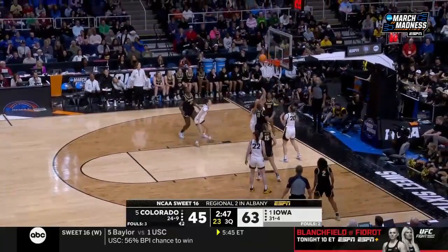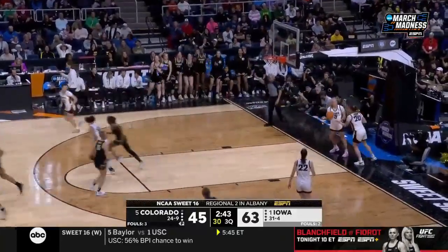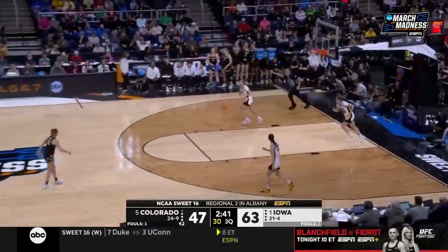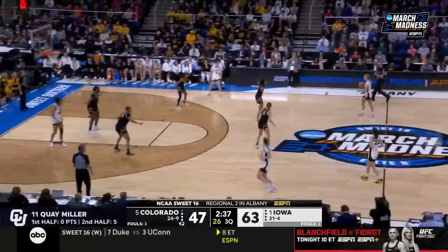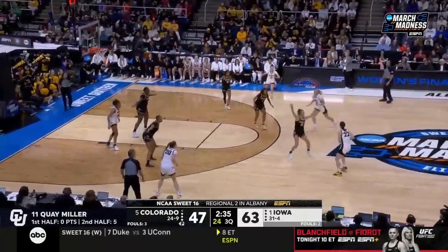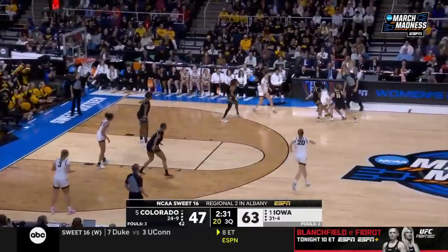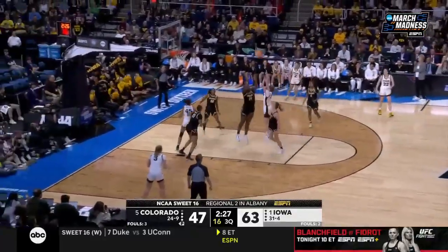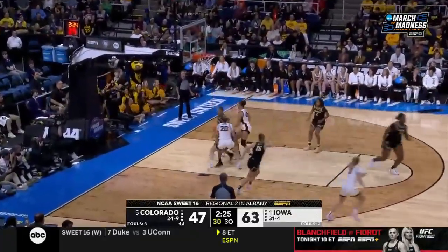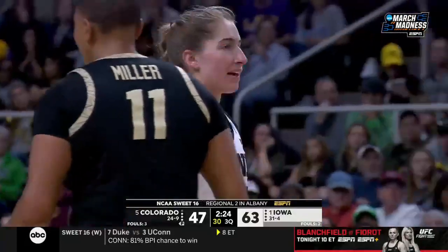Into Miller. Miller, unable to finish the first time, does the second. Here's Clark. As the dribble knocked away, here comes the trap, passes out of it. Martin drives it, leaning, doesn't get the roll. Miller the board, and a whistle against Iowa. And it will go on Stolke.